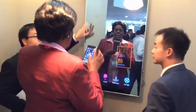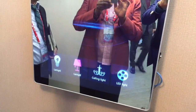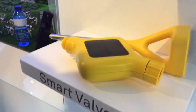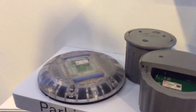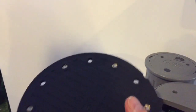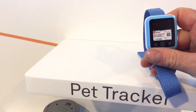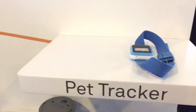Okay, here we have the smart mirror, which is cute. She has a good score, you can turn lights and lamps on and off. Okay, so here we have some examples of the Internet of Things, a smart valve, a parking sensor. Now that I want in every parking spot in the whole world. And of course, a pet tracker, although it looks also very usable as a child tracker.